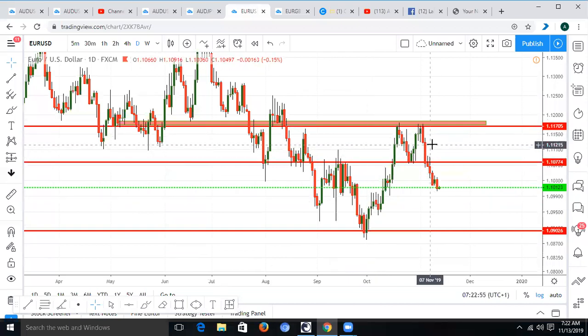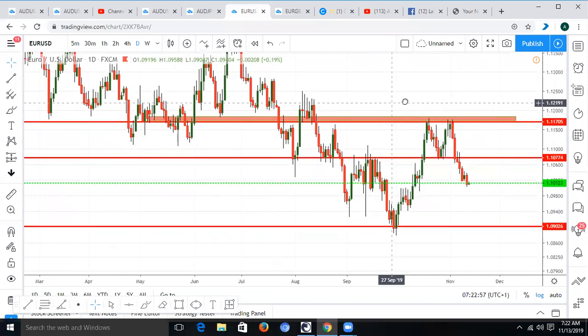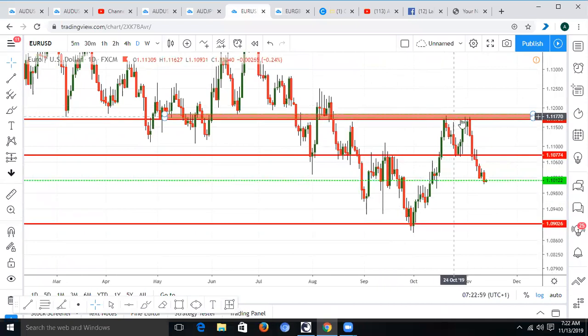All right, so this is Euro USD. You can see that this place is a very clear turning point. So whenever price touches this zone, price will do two things. It's either price touches and bounces back from these zones, or price breaks through these zones.